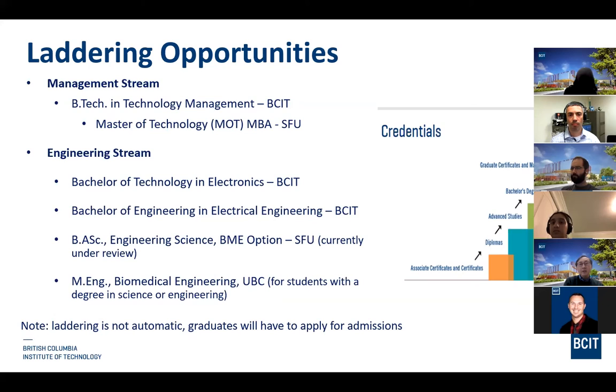In terms of the engineering stream, if someone wants to become a professional engineer, they can enroll in the Bachelor of Technology in Electronics at BCIT, which again is a part-time degree, which eventually after maybe 3 to 5 years, depending on how many courses that you take, actually some students can finish this within 2 years. Then you can earn an engineering degree, and this is recognized by the Professional Engineering Association to be able to eventually get a professional engineer status.